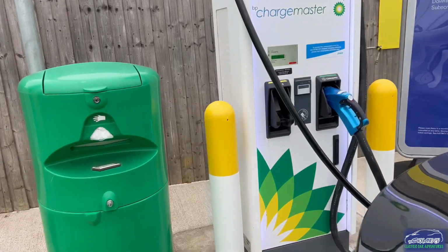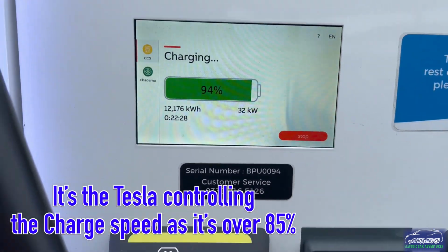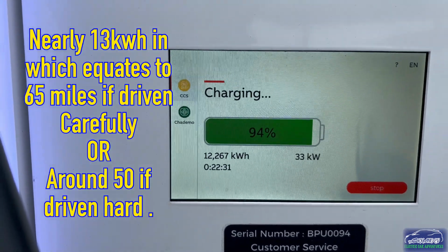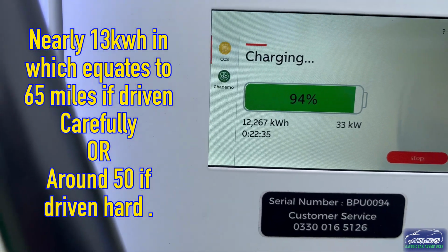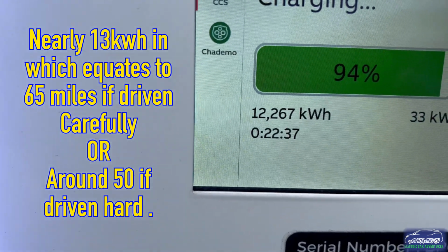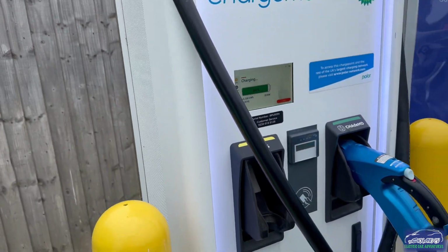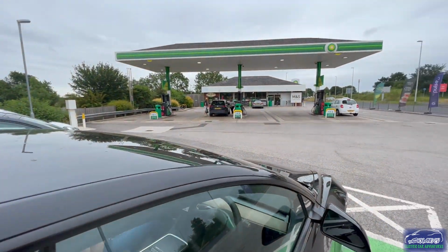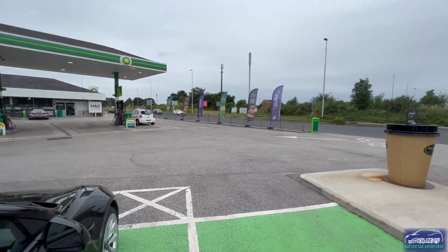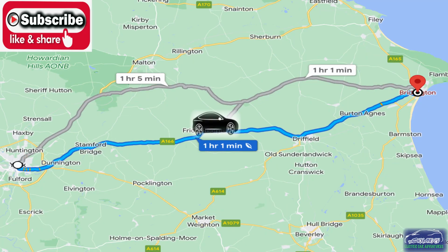Okay, coffees are finished. Let's have a look. 94%. Not too bad. Still kicking in 32 kW. It's telling me we've been on here 22 minutes, probably put in 16%. No rush. Can't get in the hotel at Bridlington till 3 p.m, so we'll just hang about. With under an hour's drive, we were in no rush to get there. Nice peaceful drive for a change.